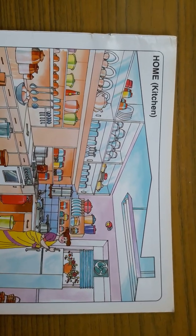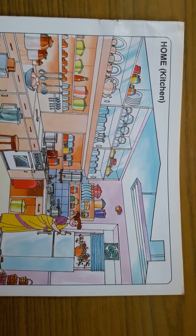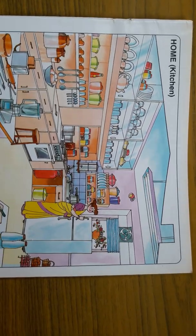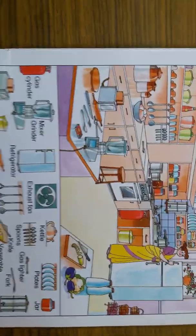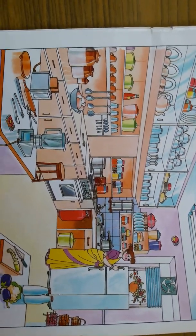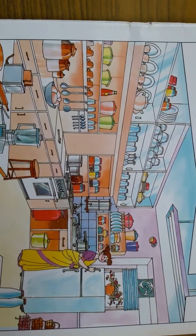Today's topic is home, kitchen. In the home, what are the things you can see in the kitchen room? So let us start. First thing is, mention a gas cylinder. Where is the gas cylinder here? Yeah, I can see. It is down on the corner side.